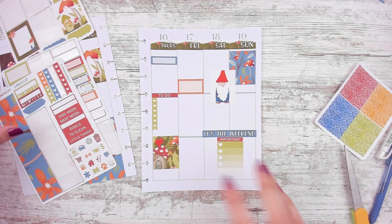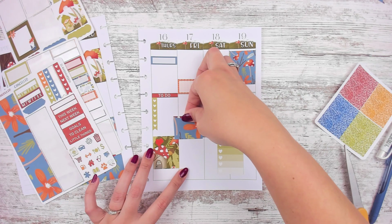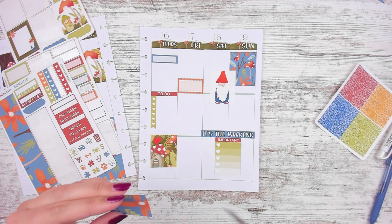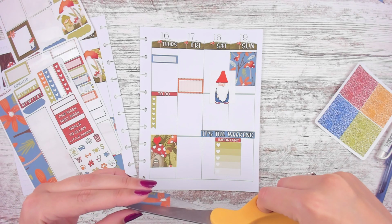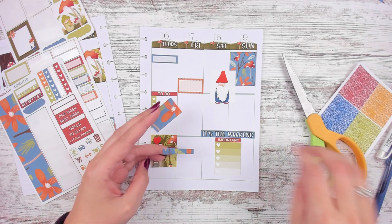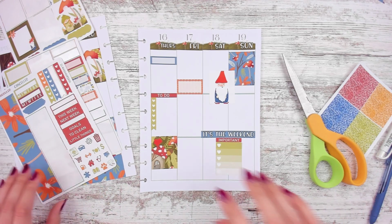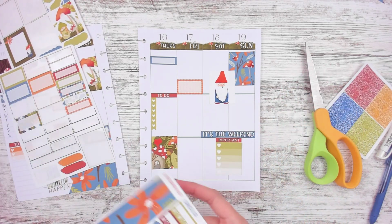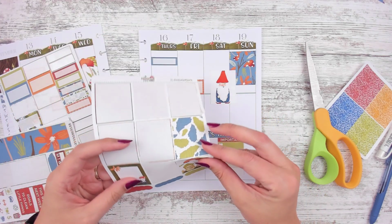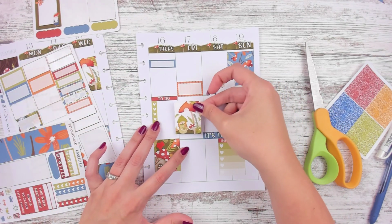I like it. Maybe we will use that chunk. Like right there. Maybe a little bit of it. What do I do? Like this part? Is that not wide enough? No, that looks funky. Not a fan. Okay. And then I didn't use any more bottom washi, but I think that's okay. I do like this little girl though. Little girl gnome. And I feel like I need her.